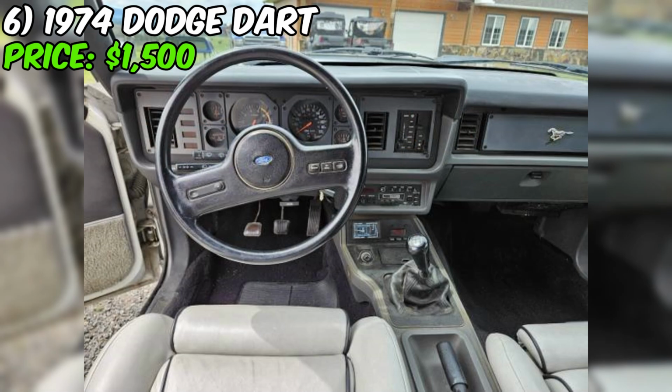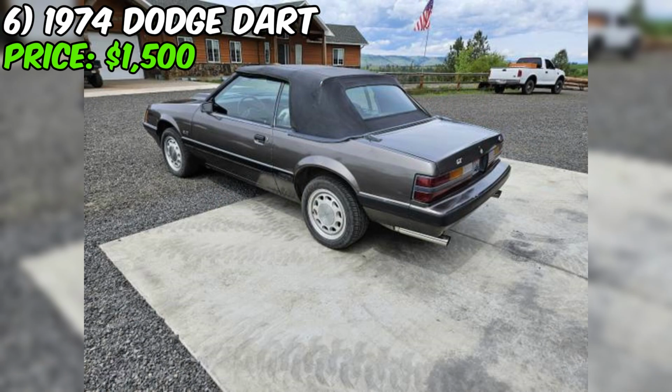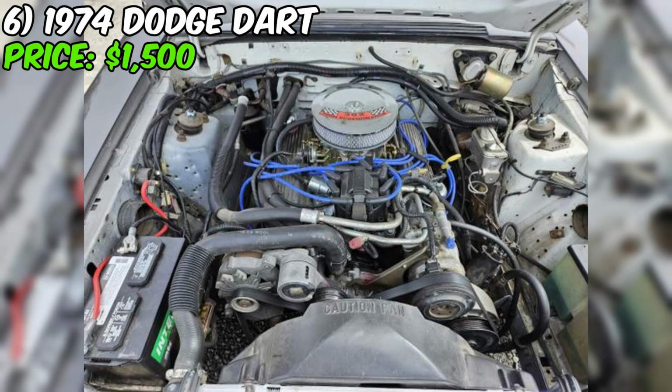The seller describes the car's condition as decent for its age, which suggests that it's not a perfect show car, but it's still in good shape considering it's been around for nearly 50 years. The odometer shows 99,987 miles, which is pretty high, but not unexpected for a car of this age and with this type of engine.